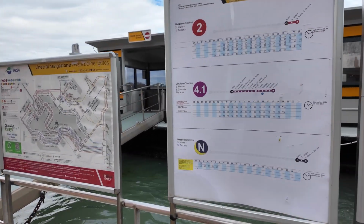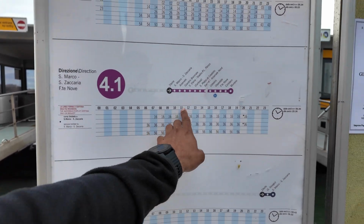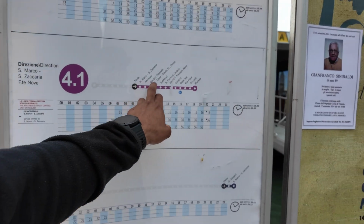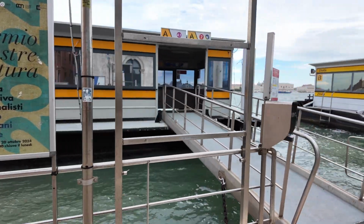For now, I just need to catch a ferry to go to San Marco. Line 4.1, 10:38, should be fine. It's the first stop, perfect. Just need to get a ticket.